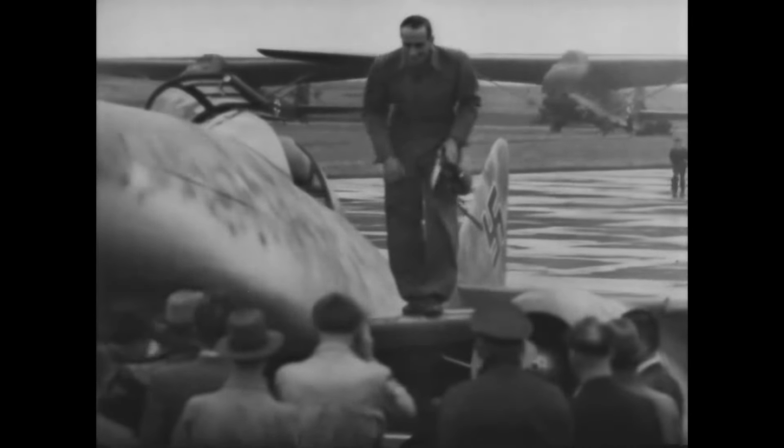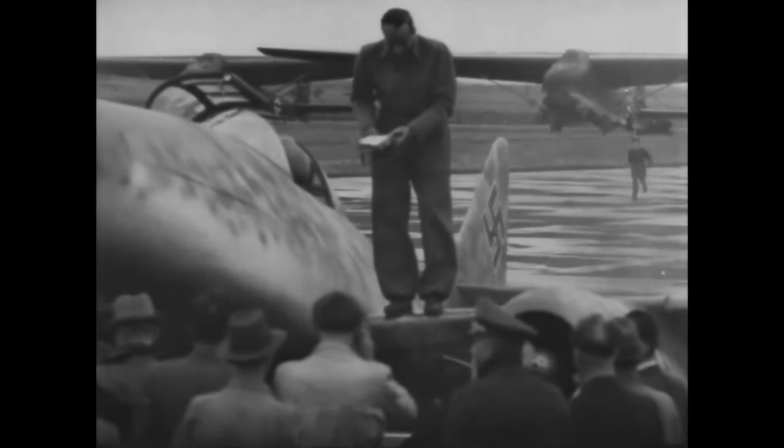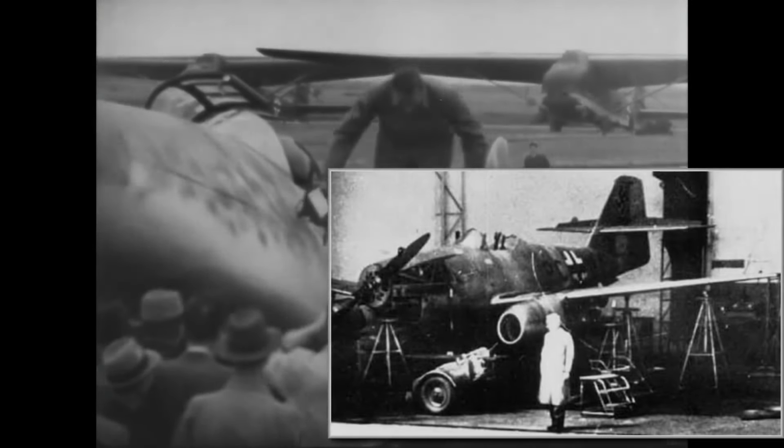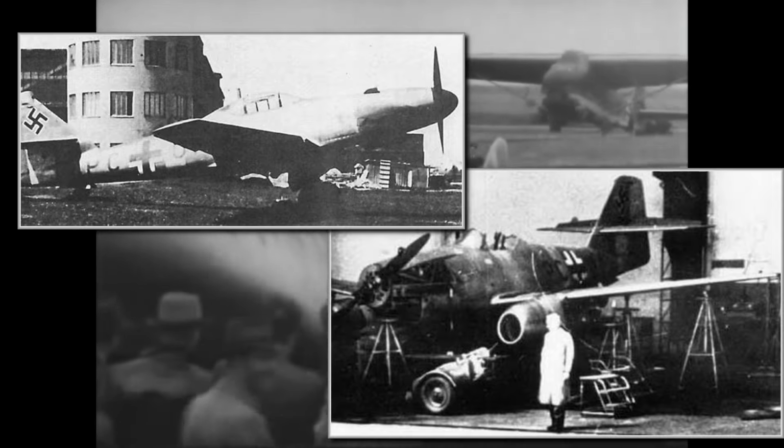The test flights began in April 1941 with the V1 prototype. Though the jet engines were not ready at that time, so a conventional piston engine was installed in the nose. The first true jet flight came with the V3 prototype in July 1942.